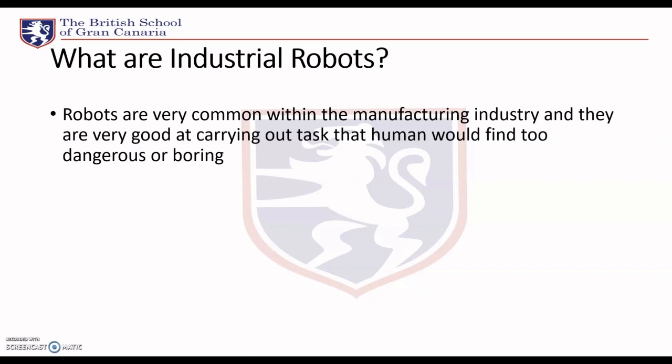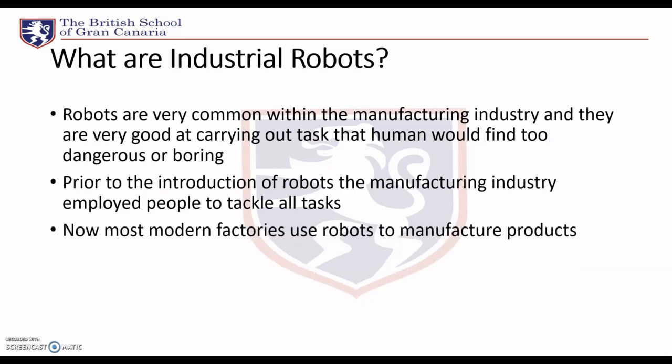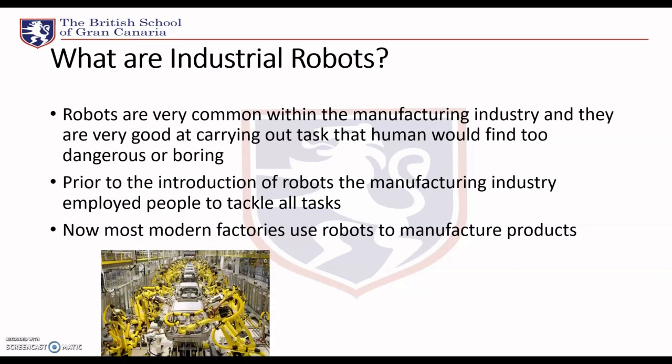Now this could be cost as a factor because obviously robots are incredibly expensive. Now prior to the introduction of robots, the manufacturing industry employed people to simply tackle every task. Okay, so every task was tackled by a human. So at one time factories were full of humans, hundreds of people worked in factories, but now there aren't very many, down to technology. So now most modern factories use robots to manufacture the products.